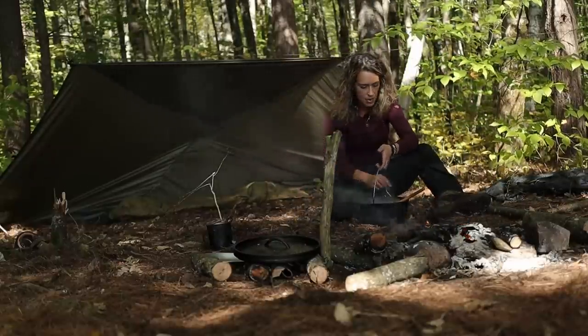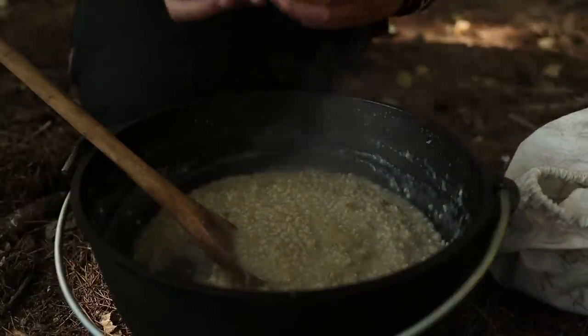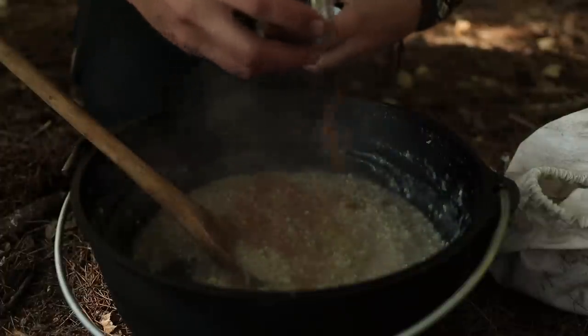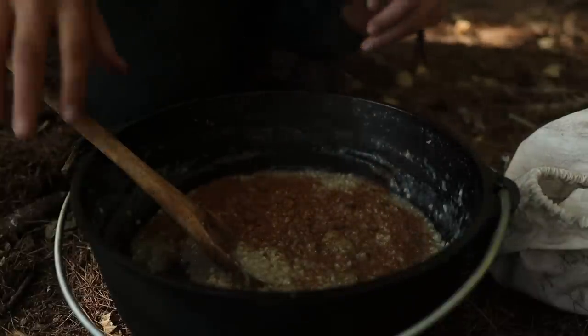Okay. Cinnamon and brown sugar. Too bad. Oh my gosh, that smells amazing.